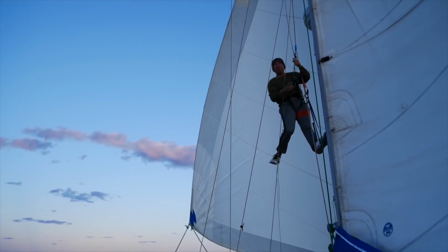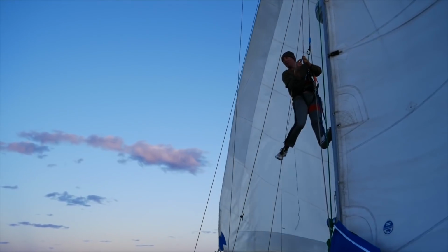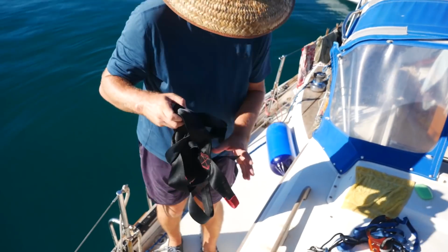Downwind, so good practice for going up the mast while underway. I mean, it could be a lot worse, right? We've got no swells or anything really bothering us.